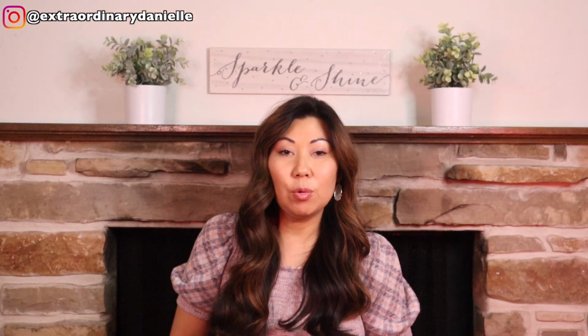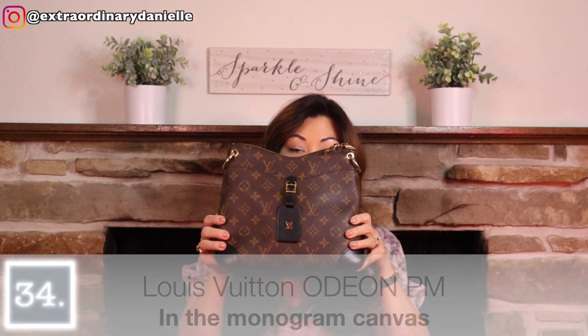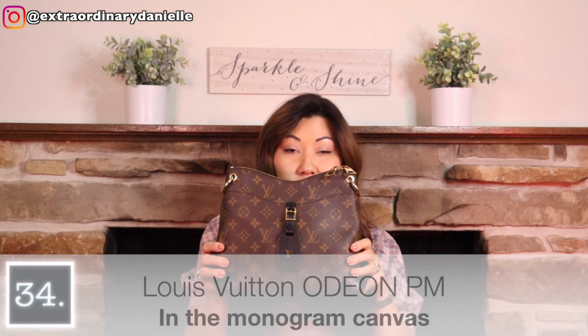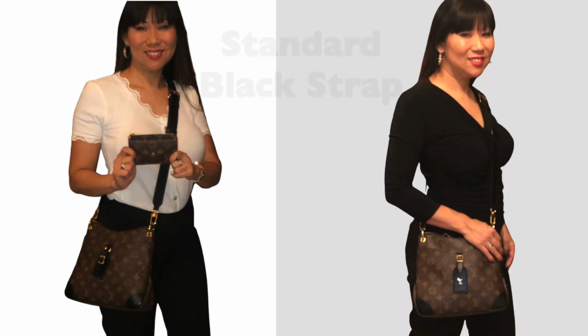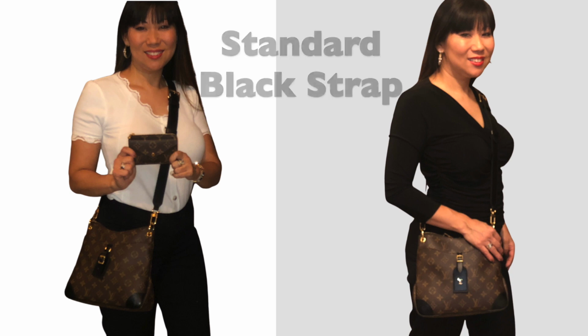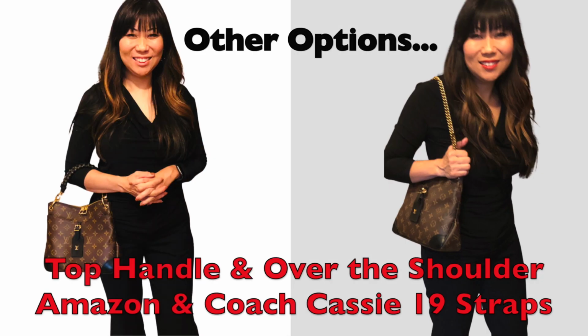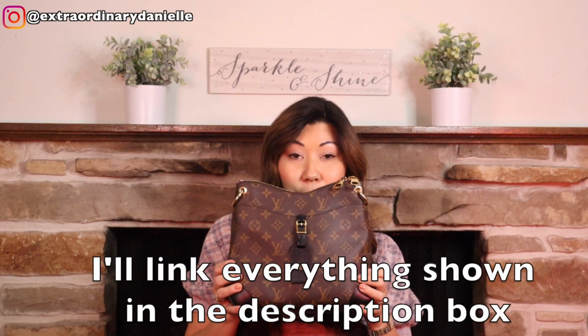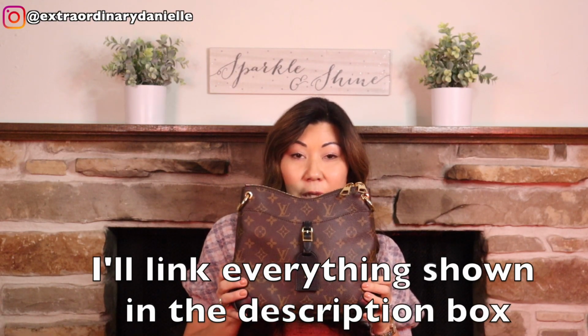The next handbag I want to share with you is my Louis Vuitton Odeon PM. I have done multiple videos on this bag. I will link them below. This bag does come with a black adjustable leather strap that is tucked inside the bag. I do really like the functionality of this bag. It is a really nice crossbody bag. Again, the thing I love about crossbody bags is they have a really nice slim silhouette and sit very comfortably and nicely against my body. So I'm happy to have this in my collection.